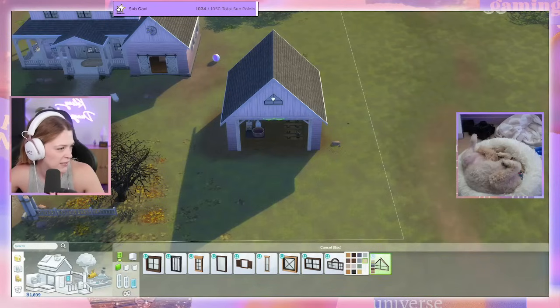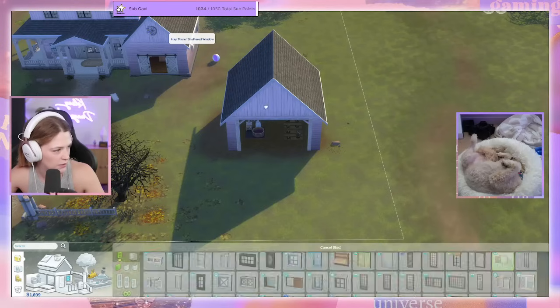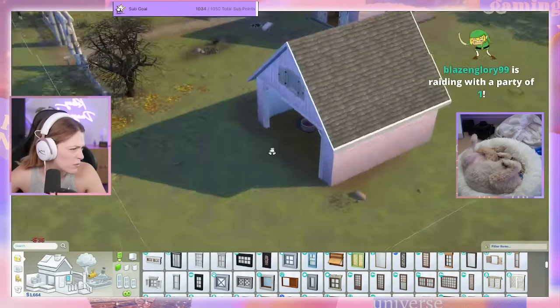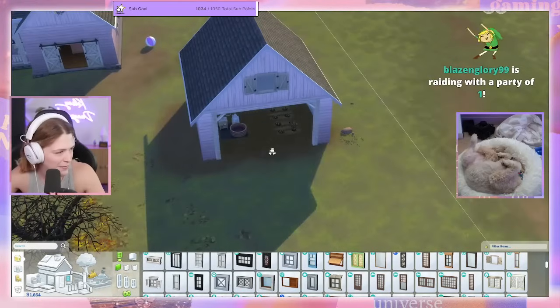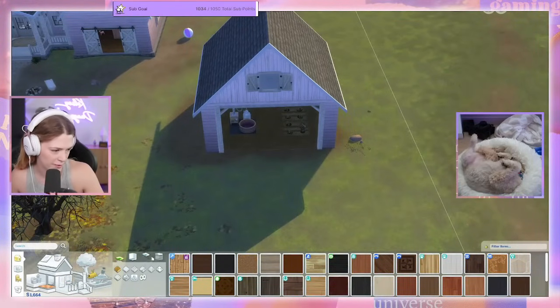Could do like one of these guys up here. Could do like this kind of a guy up here. That's kind of nice. I like that guy. I'll put it here so it matches the windows. Perfect. Oh, it's the ceiling of the roof. That's cute actually. I'll fix the ceiling.